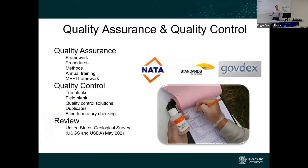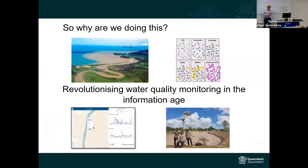And behind all of what we do, we have a massive quality assurance and quality control program. All our standard operating procedures are generally available. And we also do a lot of training for various groups that do any water quality monitoring across the state.